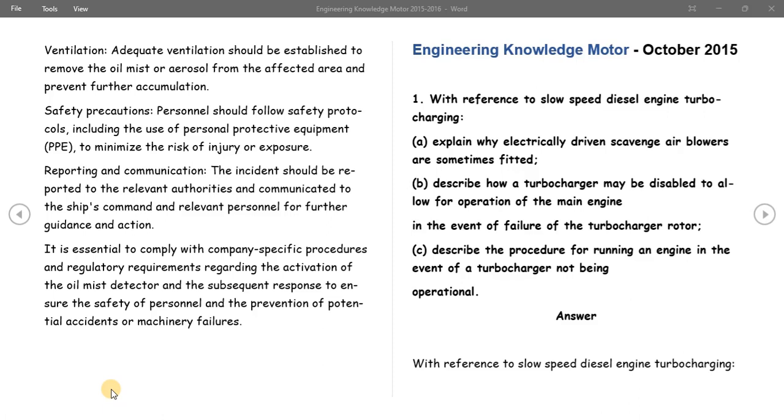B. Describe how a turbocharger may be disabled to allow for operation of the main engine in the event of the failure of the turbocharger rotor. C. Describe the procedure for running an engine in the event of a turbocharger not being operational. So the answers are below.